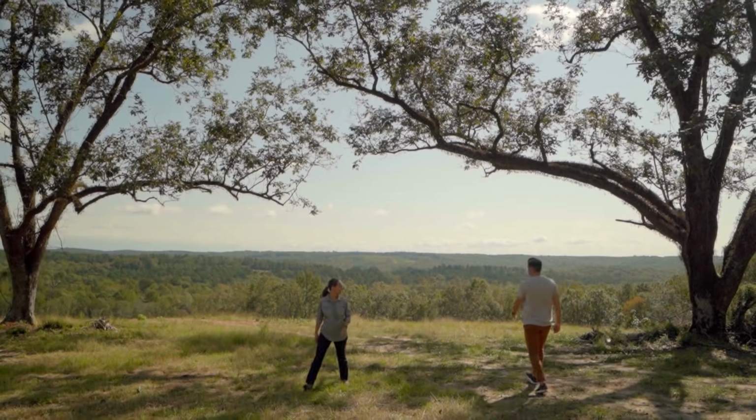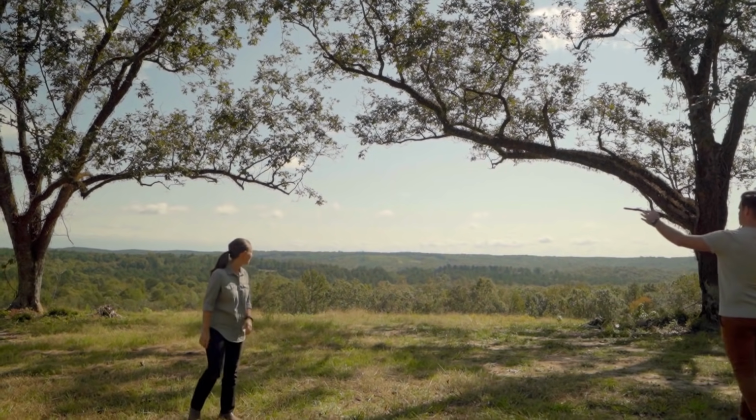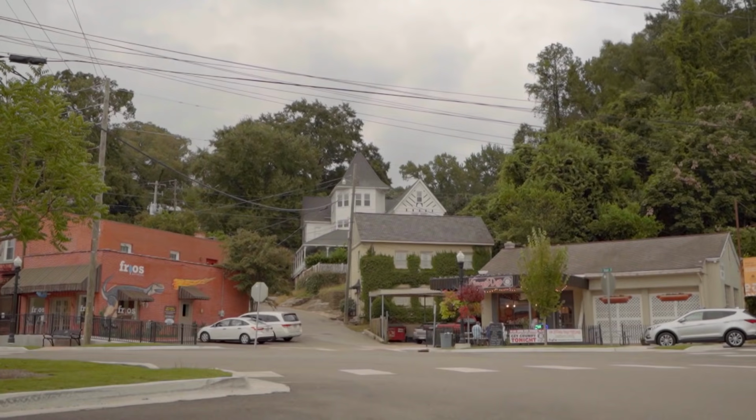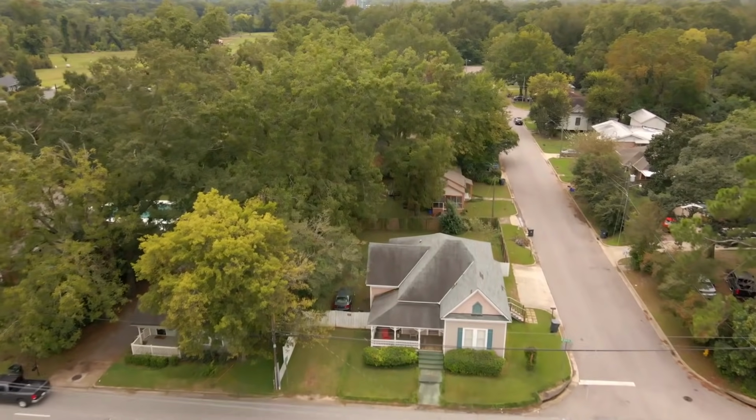What I want to do is walk this way. You got to back out of it. Okay. And how it's framed by these trees. It's a beautiful, beautiful thing. Seriously, how can you not be in love with Wetumpka, Alabama? Which brings me to my last stop.